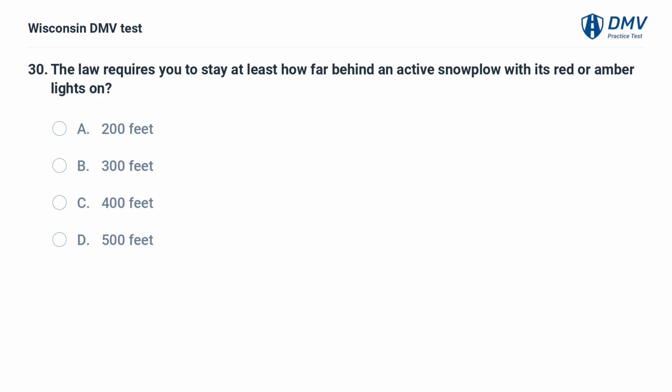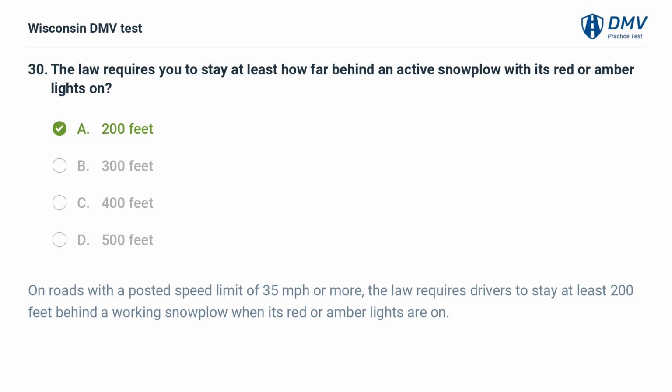The law requires you to stay at least how far behind an active snowplow with its red or amber lights on? A. 200 feet. B. 300 feet. C. 400 feet. D. 500 feet. A. 200 feet.